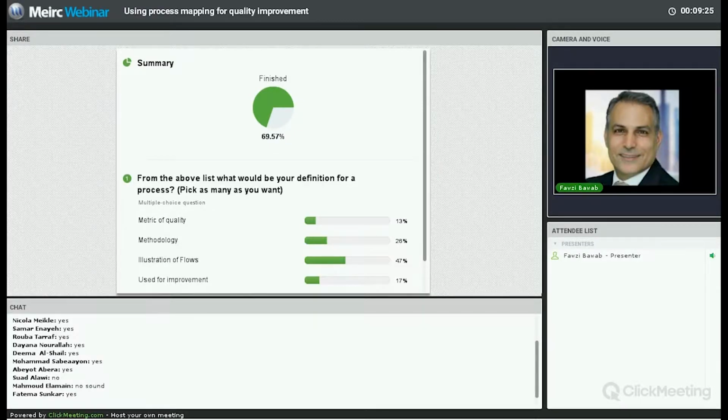Metric for quality or of quality, again, if I present you with a process map, can you really give me a score? Can you give me something? There are better ways, of course, to show how we can measure quality using certain indicators. But a process map on its own will not give you the metric of quality or score that we can compare with others.